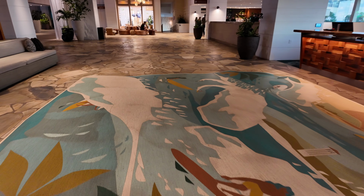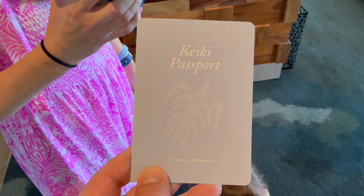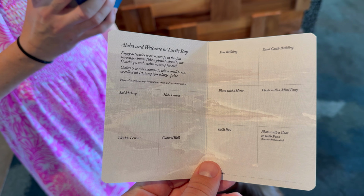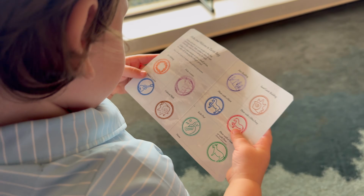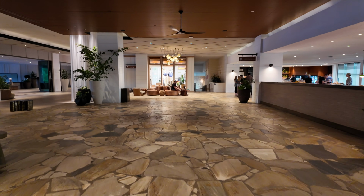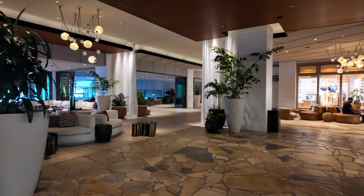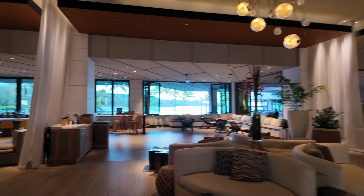And one thing I really love here at the check-in desk with kids is they do have a small Keiki passport that they give to the kids, and it encourages them to go explore around the resort, get their stamps for all the activities that they have for the kids, and when you come back you get a prize. My son did get a little turtle to take home with him, a little plush turtle there. So it's just a great resort for kids and families, so I can't recommend that enough.